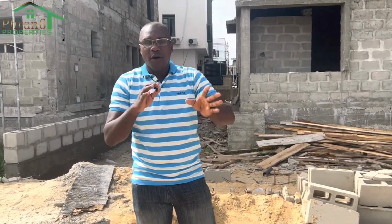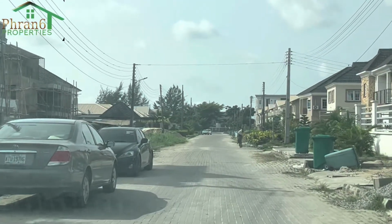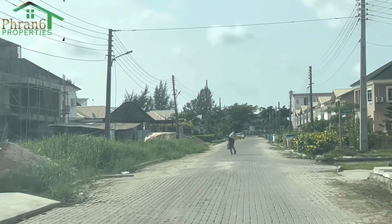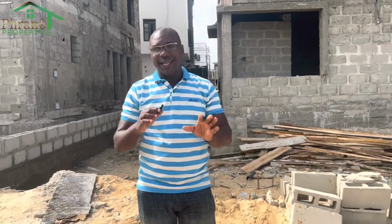Now, guess what? In this facility, we have 24 hours power supply and a good road network. You saw the beautiful road network I showed you while coming into the estate, so you can trust that this estate is located in a serene and lovely environment. One beautiful thing I love about this building standing in front of me is that from the comfort of your master bedroom, you can view the Atlantic Ocean. And guess what? The developer is on site today, so he's going to tell us more about this particular estate. Stay tuned, guys, while I give you more details about this lovely environment.